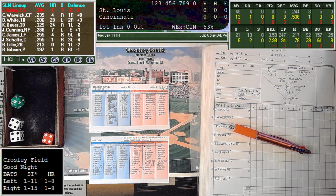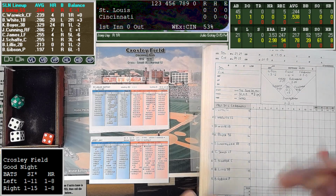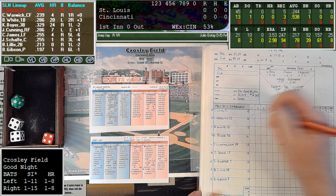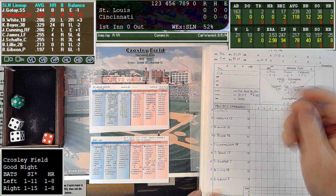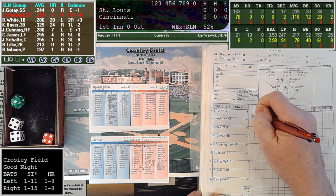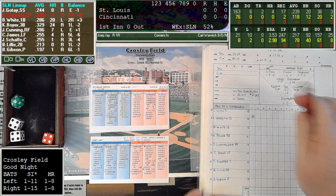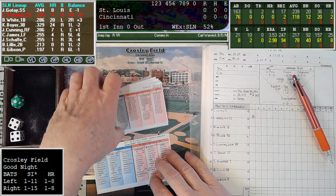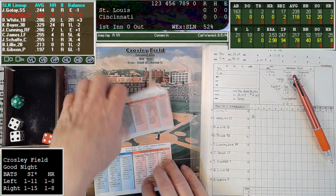Not how Joey J wants to start things off. Gotay has good speed at a 15, but he is not a threat to steal. So we will play behind him at first. That'll bring up Carl Warwick, who's hitting a robust .118 with a couple RBIs.